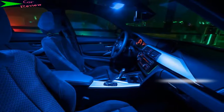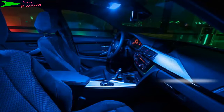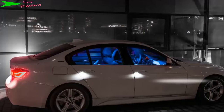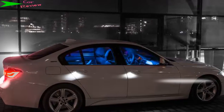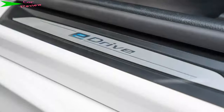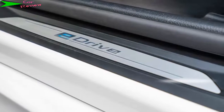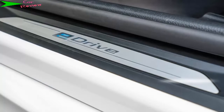Sport tightens things up and allows the 330e to perform much like a 330i. There's little to distinguish the two in normal driving, though. The ride is good and throttle response is impressive thanks to the electric motor's instant torque. It's only 0.2 seconds slower to 62 miles per hour than a 330i, 6.1 versus 5.9, and feels every bit as fast when you floor the throttle.